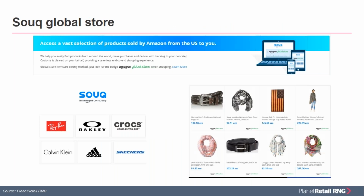Also, in kind of the international sphere, Amazon moved to acquire Souq in 2017. It's basically the Amazon of the Middle East. And in true Amazon fashion, they're looking to drive scale by connecting buyers around the world with a truly global inventory base. The way they get to that point is intermediate steps like this, the Souq Global Store.